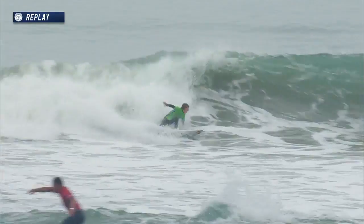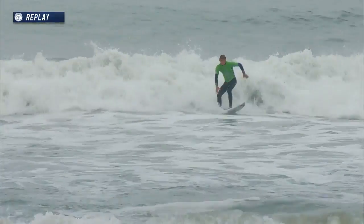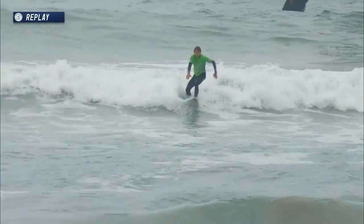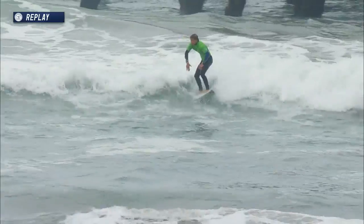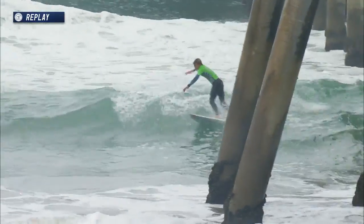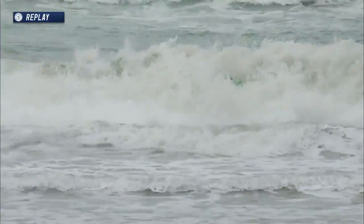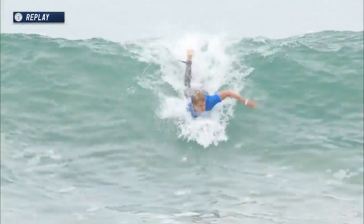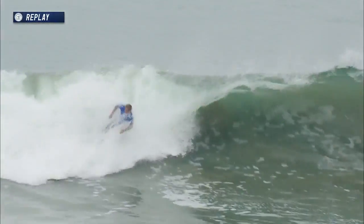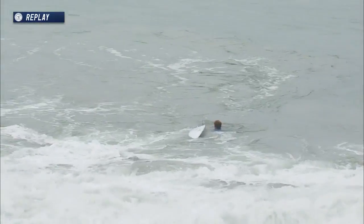Here we go, Matt. You can see there's a lot of reverb on this wave, that second wave of the set. A lot of water to contend with. He never really found his groove and his rhythm. You do mention that he's in second spot at the moment, so he's looking to improve on his top 2 to solidify that. Here's the reverb I was talking about. That water just flushes back at him. You've got to be careful of your ankles on sections like that. And then Tanner also struggling on that wave, is not offering him much opportunity.